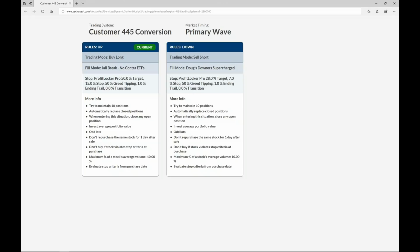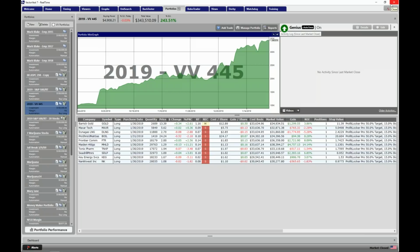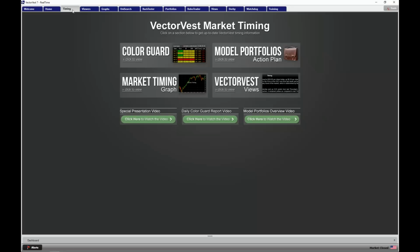There are other rules for each side down here, but I'm not going to go into detail there because, like I said, I want to keep this brief. I do want to focus a bit, though, on market timing because it is the engine that drives this type of a portfolio.